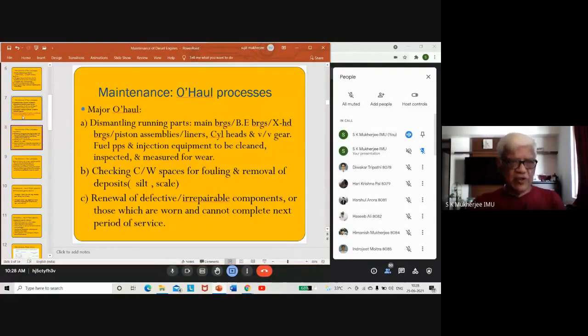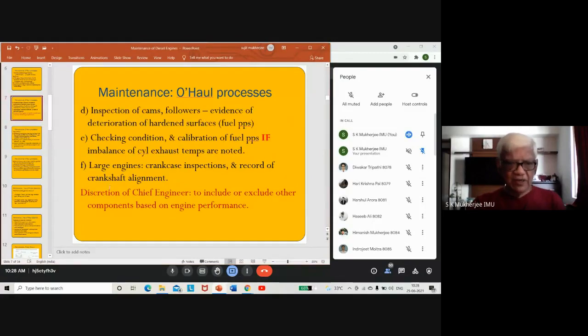So we were just talking about top overhaul, and ultimately it is the discretion of the chief engineer to include or exclude other components based on engine performance. The chief engineer has a lot of power in the engine room, and he can decide whether a machine has to be opened up or not. Usually, if it is a large machine like the main engine, he can take suggestions from the company, make his own suggestions, and then the engineer superintendent and fleet manager, in consultation with the manufacturer, will tell him.